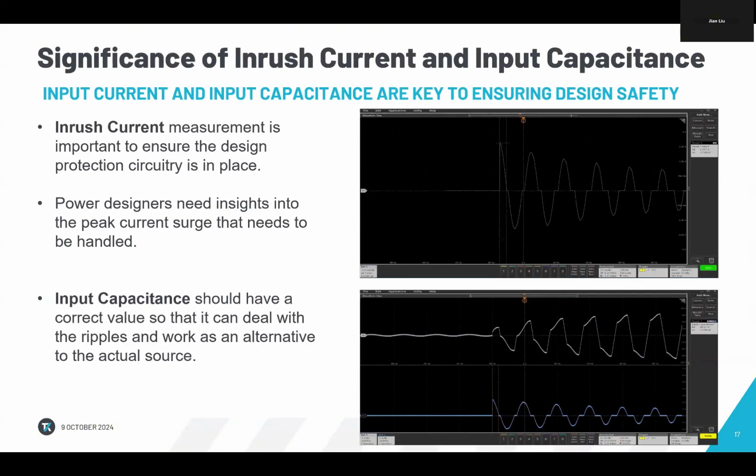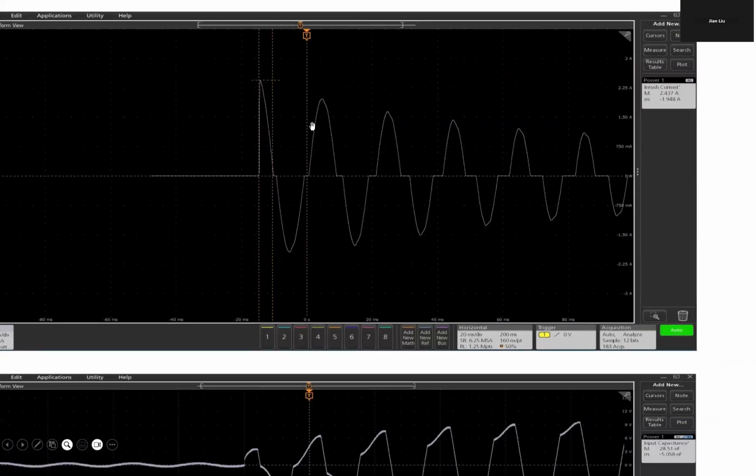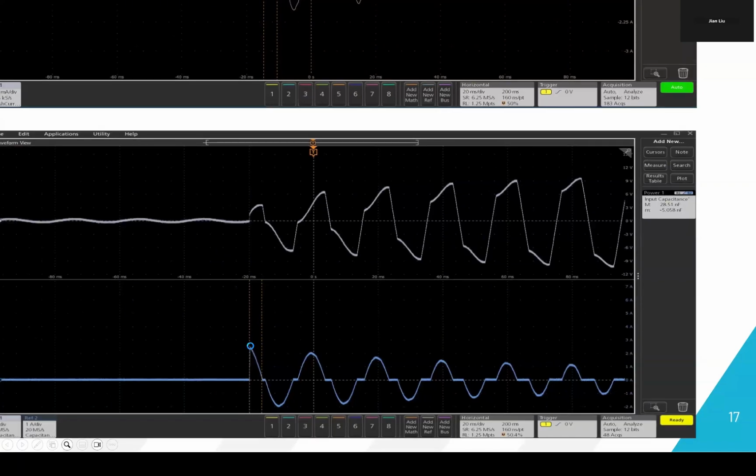And also inside the scope or in the power measurement, we also care about the inrush current and the input capacitance. This can be done by just selecting the measurement with just one click. Here you can see the inrush current, the maximum and the minimum results. And we have the marks here to see how the measurement is indicated in the area. And also we can calculate the input capacitance by simply measuring the voltage and the current to get the capacitance.